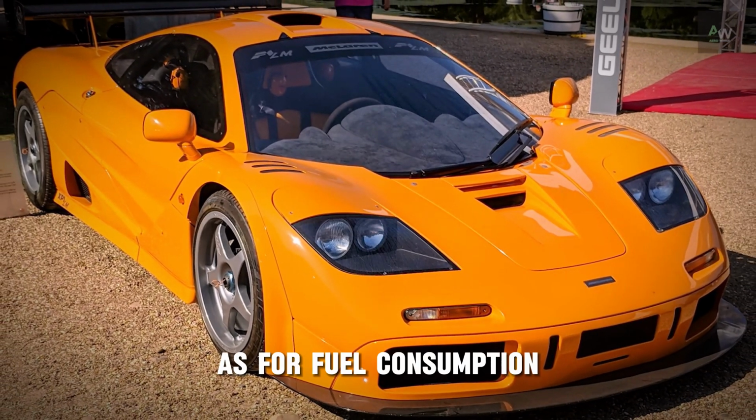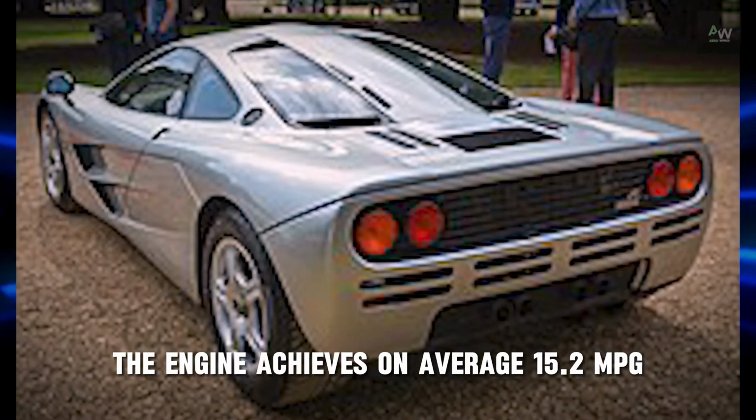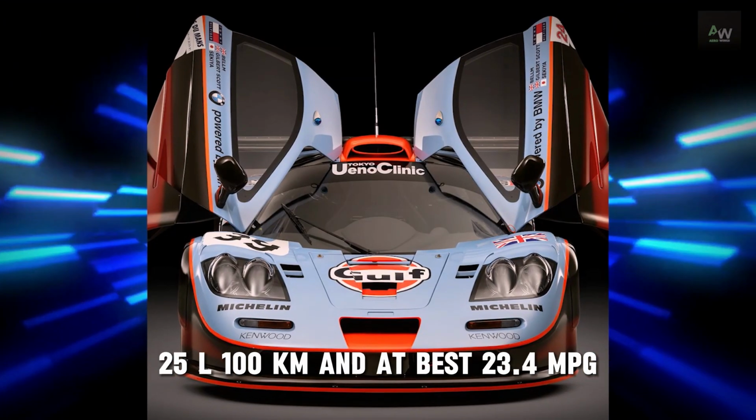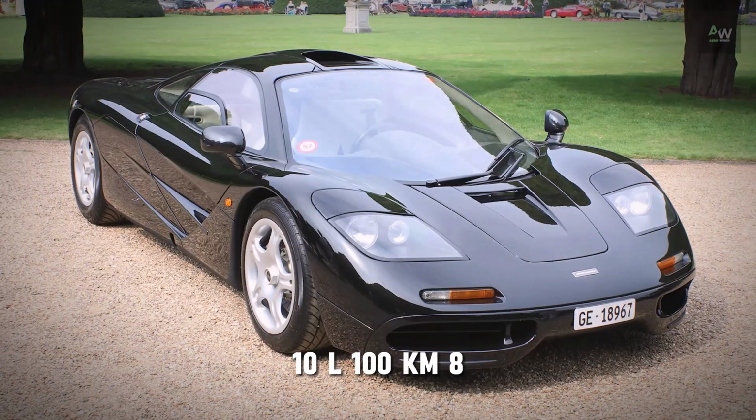As for fuel consumption, the engine achieves on average 15.2 mpg (15 L/100 km), at worst 9.3 mpg (25 L/100 km), and at best 23.4 mpg (10 L/100 km).